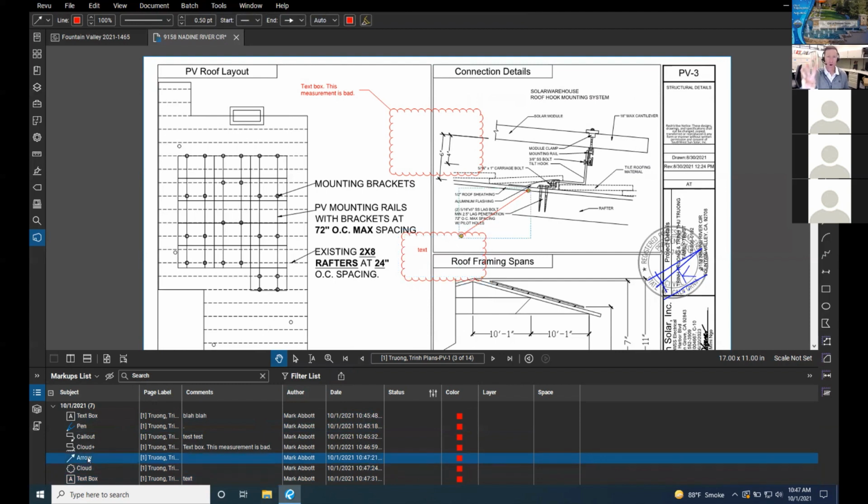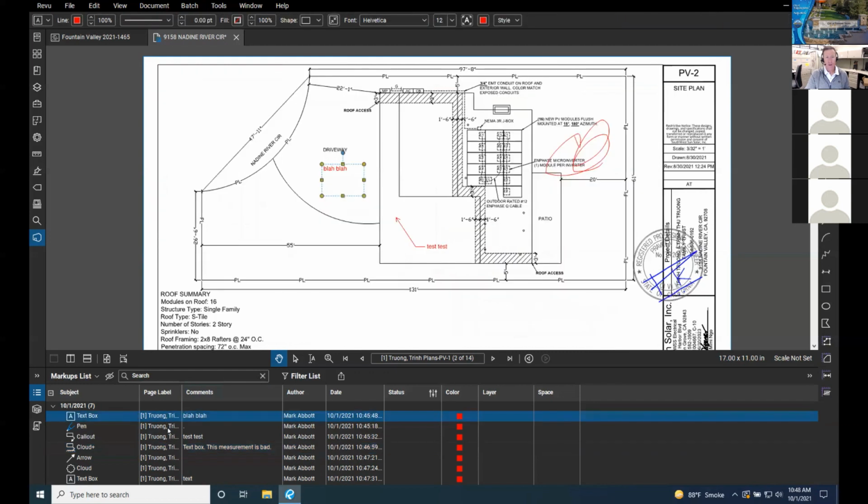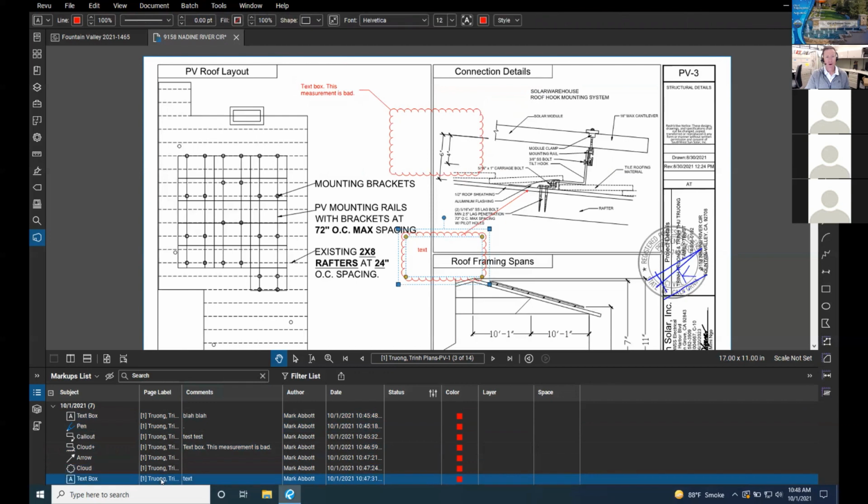That was 3 markups to do that one thing, but the Cloud Plus records just one. It's just one thing, right? So it's one item in the list down here. So I like the Cloud Plus because, and I'll show you in a minute, it only records one. It records that as one thing, one layer, not 3. So going back down here to the list, if you click on any of these, it jumps you to the page that markup's on.